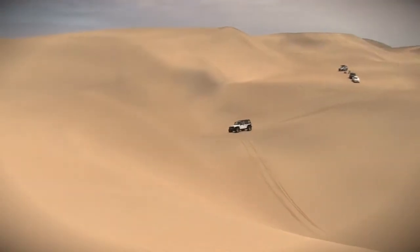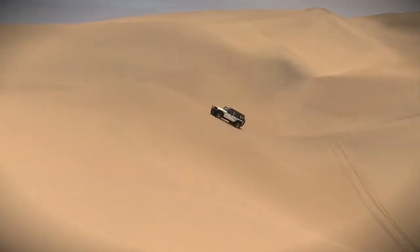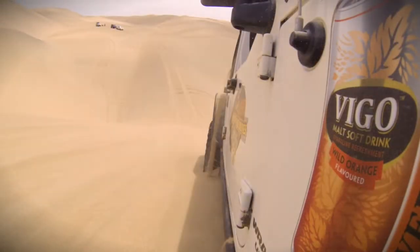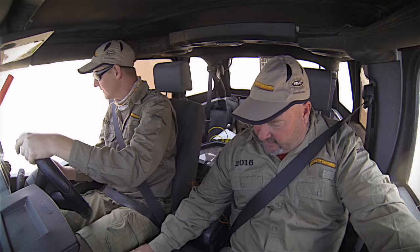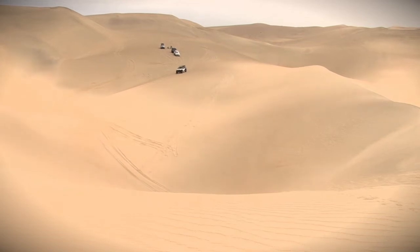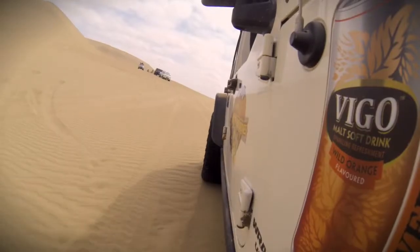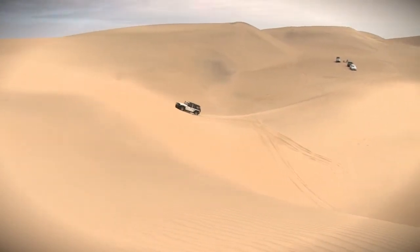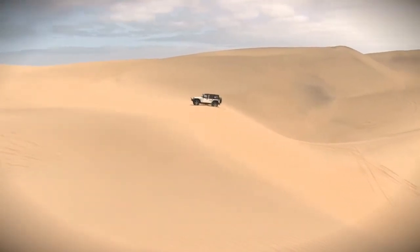Brian is still finding the momentum is your best friend concept a bit foreign. Most 4x4 drivers know that they should always drive as slow as possible and as fast as necessary to prevent damage to the vehicle and flora. This more speedy approach in sand does take some getting used to. Time for another go. And this time he makes it up.